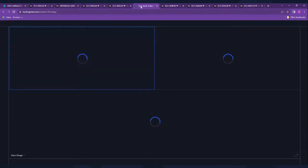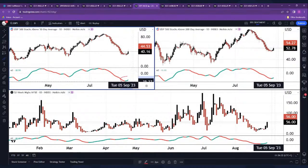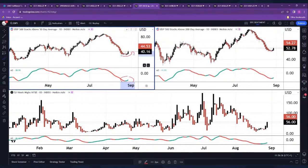And some other data that I like to look at, just gives me an idea of what's going on very quickly. Top left, we've got the 50 S&P 500 stocks above their 50-day average. Currently, the indicator is telling us it's turning bullish, so that's a good sign.